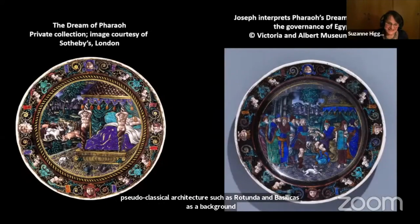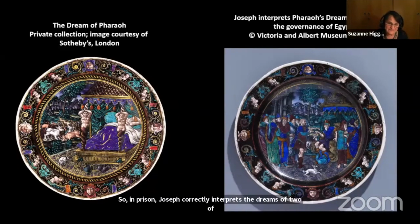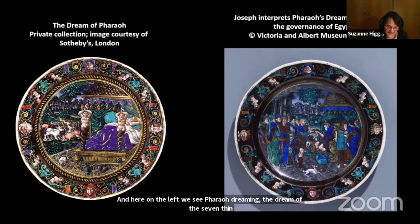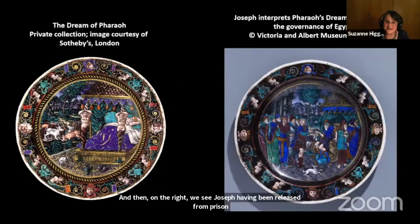Thank you. And here are the next two scenes from the sets of Joseph plates. So in prison, Joseph correctly interprets the dreams of two of Pharaoh's servants, and he's eventually recommended to Pharaoh himself as an interpreter of dreams. And here on the left, we see Pharaoh dreaming the dream of the 7 thin cows devouring the 7 fat cows. And then on the right, we see Joseph, having been released from prison, interpreting Pharaoh's dreams and explaining them as anticipating 7 rich agricultural years, followed by 7 years of famine.